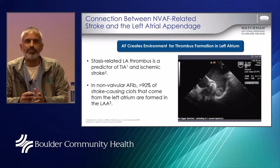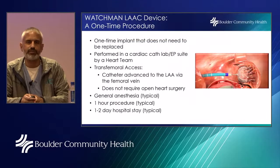Now, again, this is a picture on the bottom right of the left atrial appendage, that little kind of sac that's there, and the thing in the middle is actually a clot. So again, like I said, the majority of the clots in AFib come from the left atrial appendage. So why am I talking about something else in addition to the blood thinners?